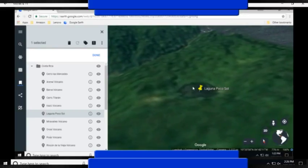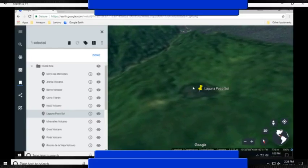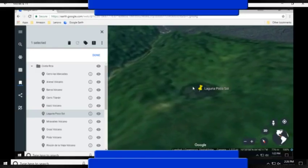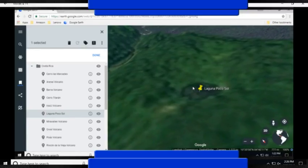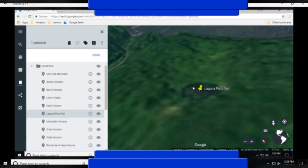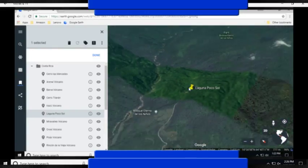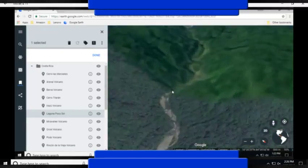Hot springs, mud pots, and deposits of sulfur are found both at the lake and near the Pinas Blancas River. The area has been investigated for possibility of obtaining geothermal energy. And the river is going here. So if you look here, you can see there's the river.